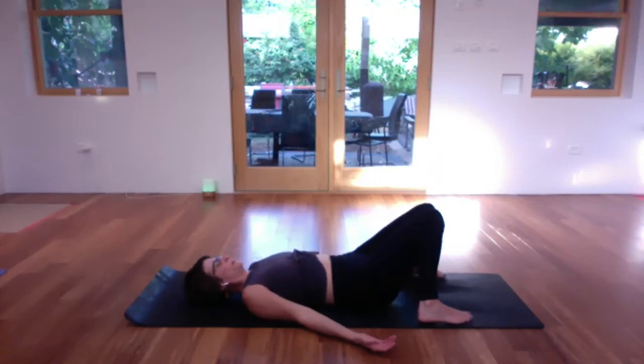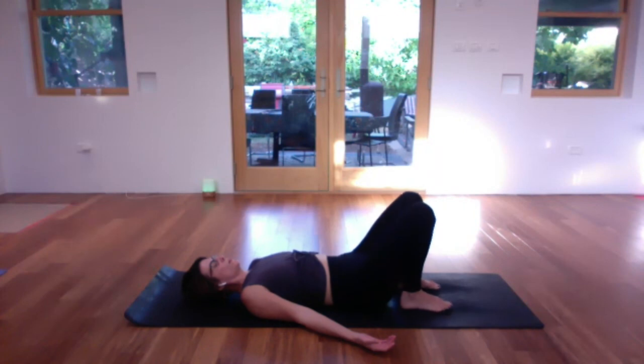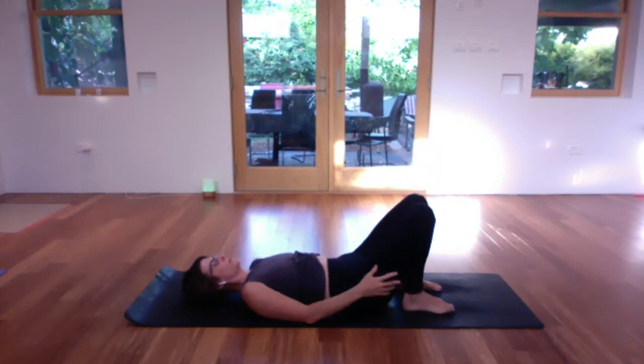Long, deep breath. Last back bend of the practice, and then we'll go into Shavasana. So you're going to bring your feet back to hip distance. Knees are reaching up towards the sky.